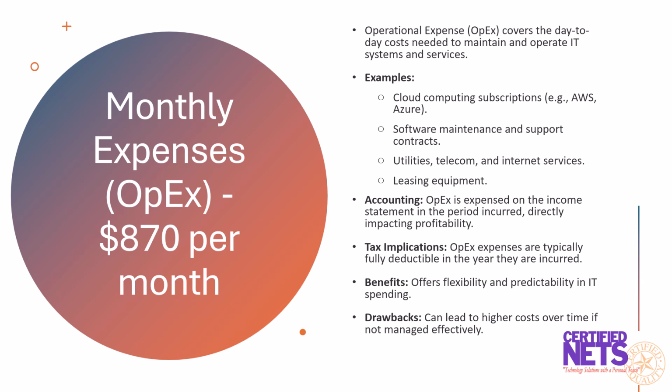And the benefit of an operational expense is that it's predictable, and in some cases it's flexible. So if we think about software licenses, many times as we add a user, that expense goes up. If we reduce a user count, that expense goes down. So we get to benefit from that flexibility on a monthly basis. And the drawback is that the monthly costs can lead to higher costs over time if they are not managed correctly.